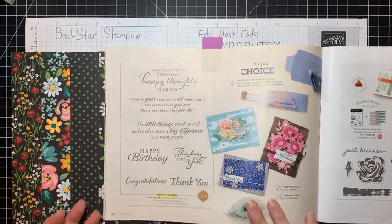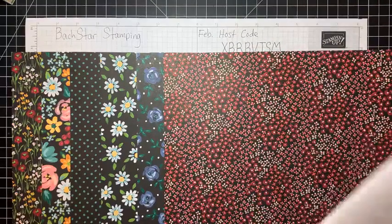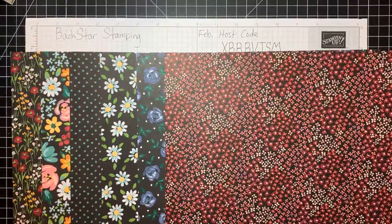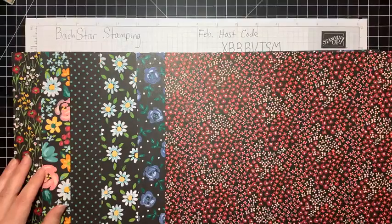So I got my inspiration today from a lady named Susie Wood from Stamp with Susie. I was cruising Pinterest last night and this design jumped out at me. It's similar to my usual design that I go with, but with a little tweak. And I just loved it and decided to make it in all of these papers. So you're going to see it in all of these papers.